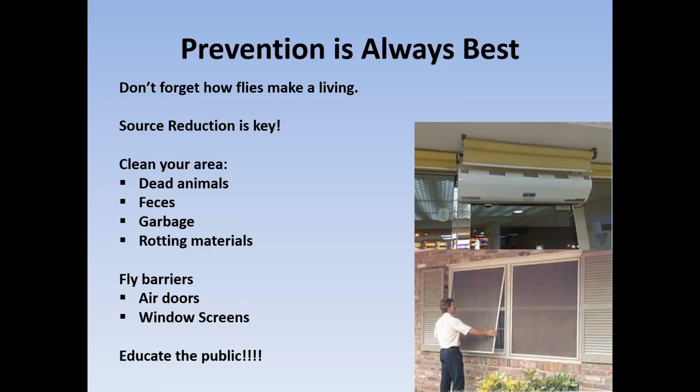You can also install fly barriers. So when you walk into a grocery store and there's that jet of air that goes down in front of you, that's called an air door. And then again, make sure that your window screens are intact. And you should also educate the public on this as a technician, because of course you want them to do your job for you. So if you can get them to clean up any debris or fecal material laying around their home, especially dead animals, then, you know, by all means do so.